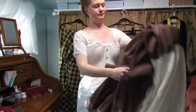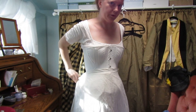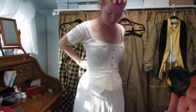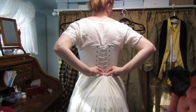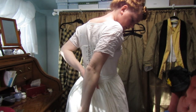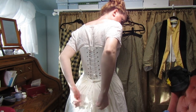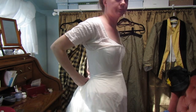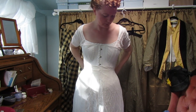Now the petticoat. I made this bad boy out of an old bed skirt because it already had the ruffle on it. Look at the back waist, then pull up these drawstrings. I did not use a pattern for this petticoat at all. I completely made it up.